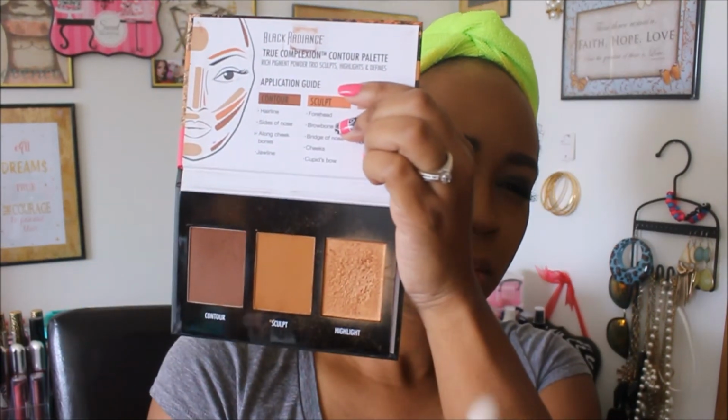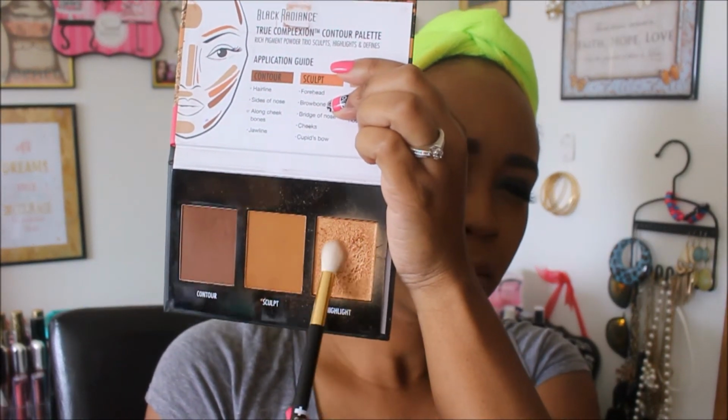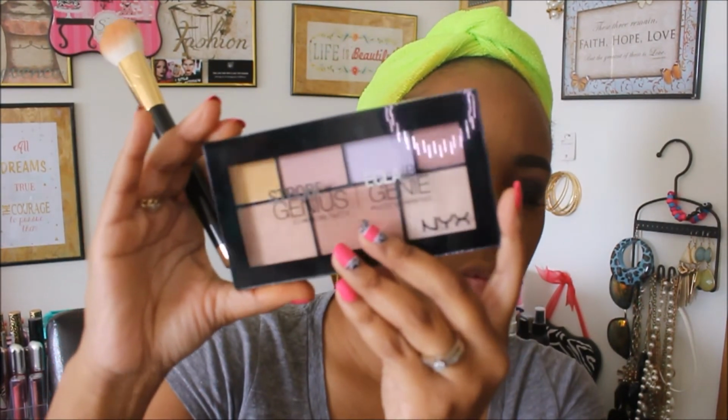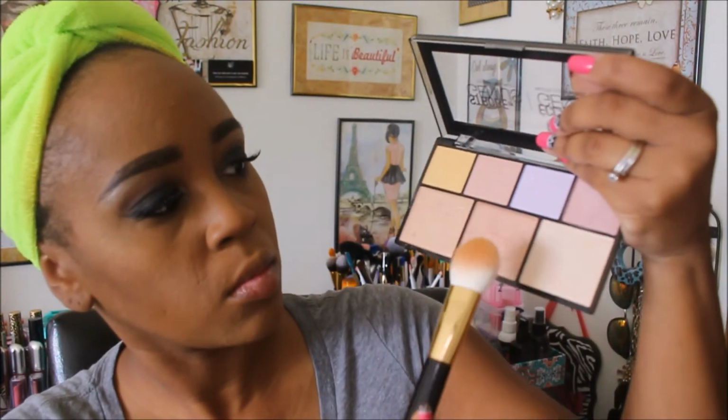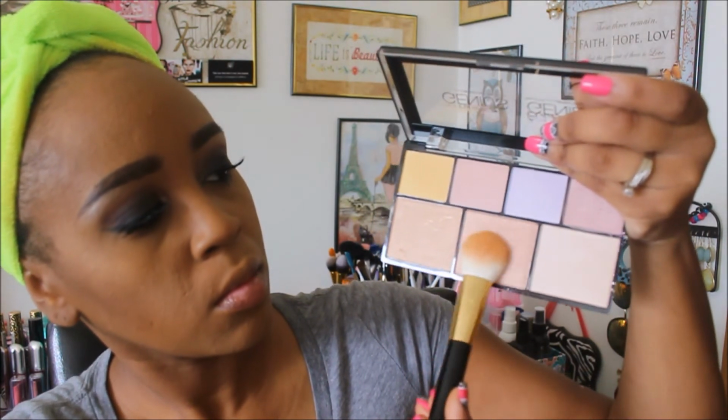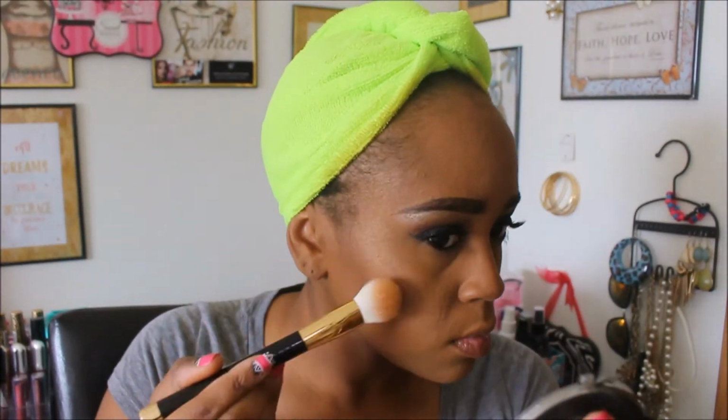Going back in with that Black Radiance palette and going in with the highlight color. And I'm using the small highlighting brush, which I actually really like, and highlighting my nose. Going in with the large highlighter brush. And yeah, we're just going to bling like a light bulb. Going in with the NYX Strobe of Genius Illuminating Palette, and I'm going to go in with that peachy color on the clean side of the brush, and just put it on top of that first highlighting color there.